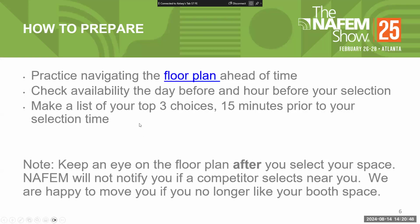So how are you going to prepare for space selection? To ensure a smooth and time-efficient space selection, please be sure to practice navigating the floor plan ahead of time. Becoming familiar with the type of booth that you are looking for, such as an inline, a peninsula, or an island space, which we'll review in just a few minutes, and understand the different colors that you can select from based on the type of booth you need.